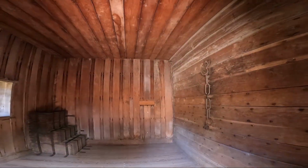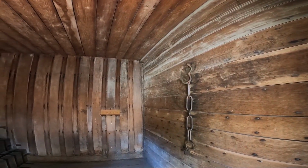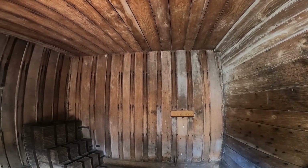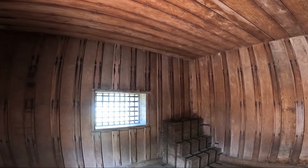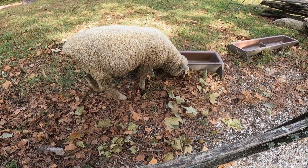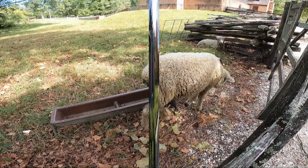This is one of their cells. They've got the chains over there. The hole you see in the back wall was where they used to slide their food in to them. And these guys were grazing right beside the jail.